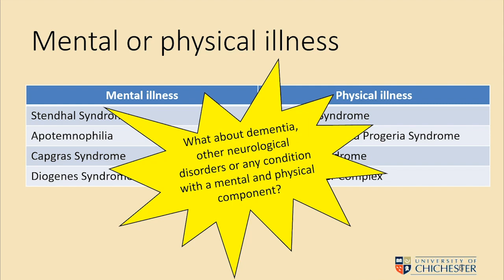So another thing to think about is you can't necessarily separate mental and physical illness. Actually, a person may have both, either separate conditions, or the same condition has both mental and physical illness attributes or components. So dementia would be a very classic physical and mental health or illness condition. Often neurological disorders have both mental illness and physical illness components.